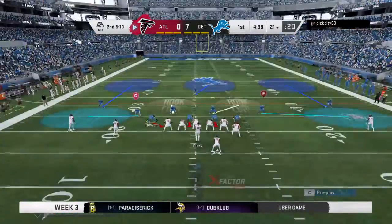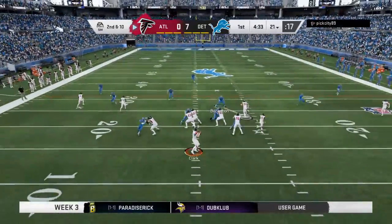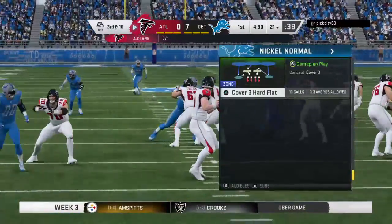So after the run for no gain, here's 2nd and 10. From the gun, Clark. And that one got tipped, kind of threw everything off. It brings up 3rd.